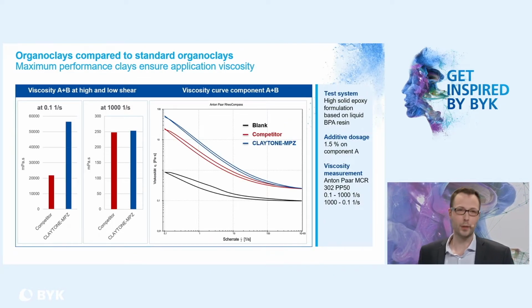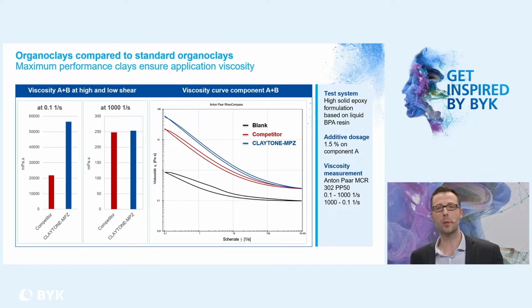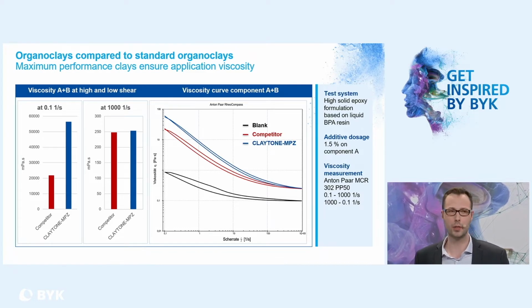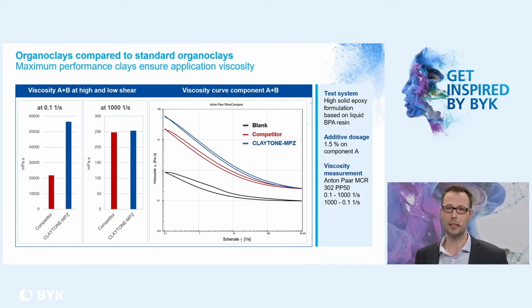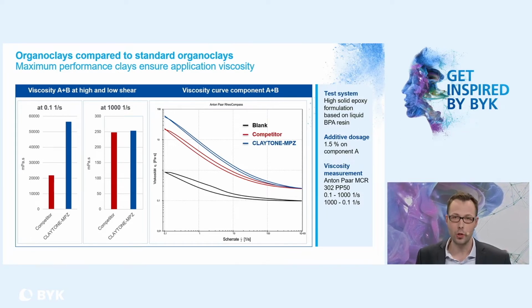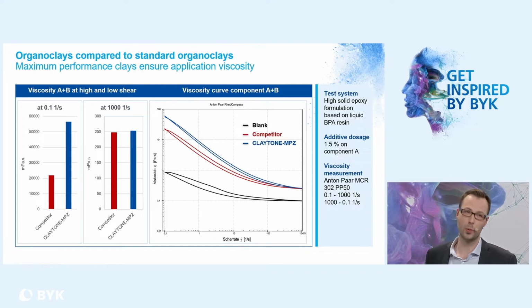The next thought is often, okay, the sag resistance is twice as high, so probably the viscosity is also much higher, and it's impossible to be applied via airless gun. Therefore, I would like to give here some viscosity numbers measured by Anton Paar viscometer. On the left side, you see the viscosity of the mixture of component A and B, one time at very low shear rate, only 0.1 reciprocal seconds, and at high shear rate, 1000 reciprocal seconds. The samples are the same samples as on the slide before, where the difference was the higher sag resistance.